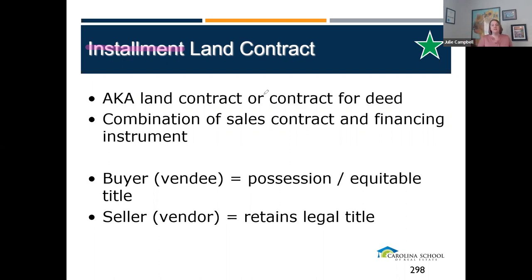Because this type of arrangement uses a sale and the seller acts as the financing instrument, we cannot use our standard forms when we have this situation. I don't have a pre-printed form for this scenario. And if we don't have a pre-printed form for a situation, what do? You can even show me. What do? Call your attorney, okay? If we don't have a pre-printed form, then we have to call the attorney and have them draft something up.